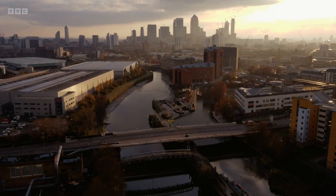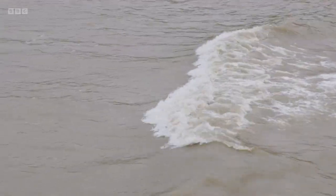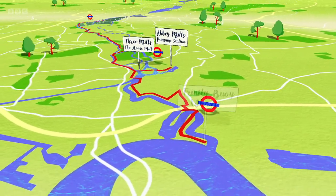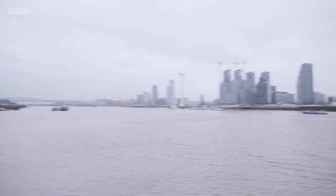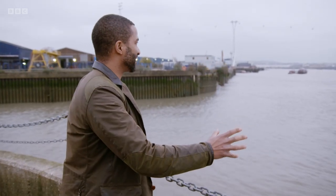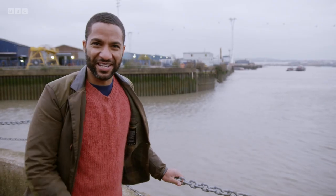As the bends and meanders of the Lea's course become increasingly acute, my last stretch takes me by Cody Dock and Canning Town. Navigating this, I reach my final point, Trinity Buoy Wharf. And this is it, the end of my walk, where the River Lea meets the River Thames. But there's just one more thing for me to see.